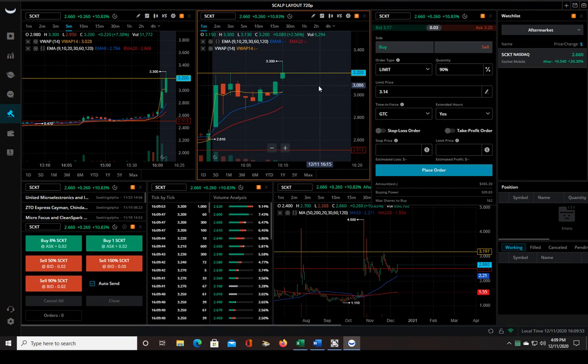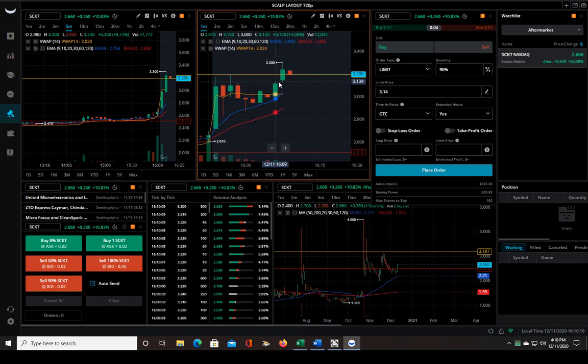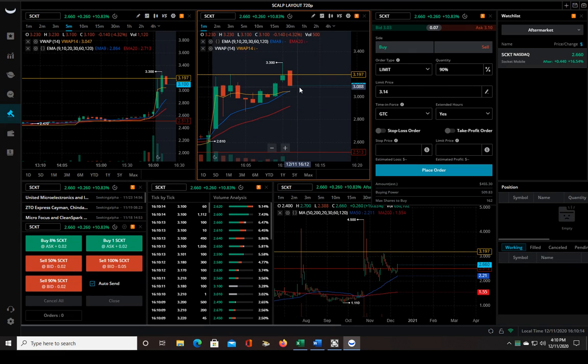Spread is pretty big, so I don't really like that. The volume, it might not be here. 56,000 on the first candle, and then you're seeing it kind of fade away. Not in love with what's happening here, because the volume's leaving, so that means that people aren't interested in buying it. So people are going to start selling off or shorting, and that's what happens.